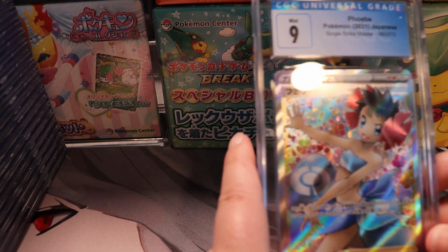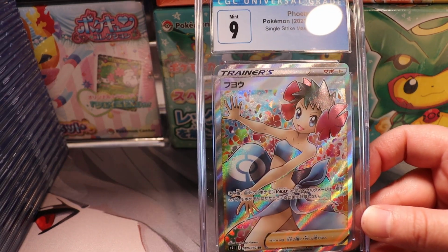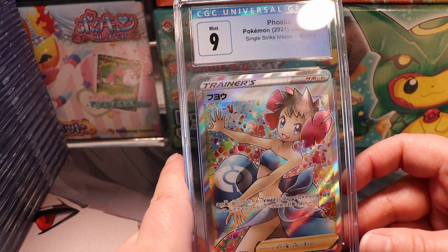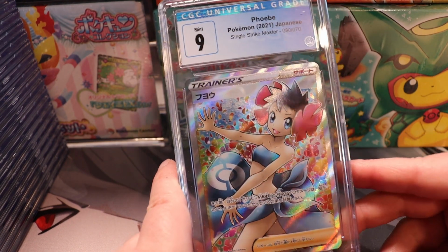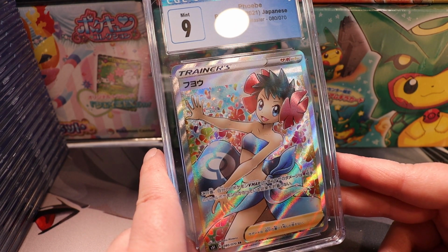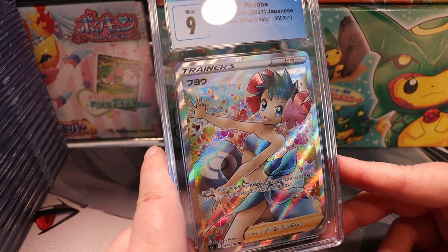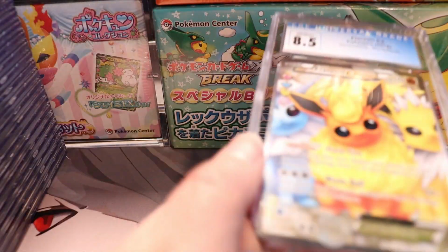Oh yeah, I remember buying this on eBay. Long, long time ago. Seems like a long time ago. I just thought she was super pretty. I really like Phoebe. She's super cute. And I just love how she has those big old flowers in her hair. I really like the aesthetic for that 100%.